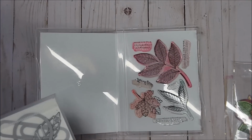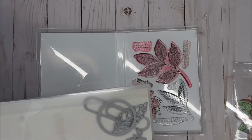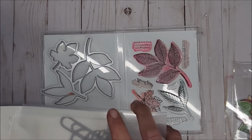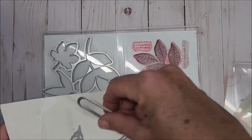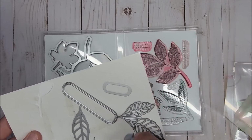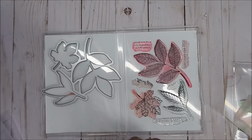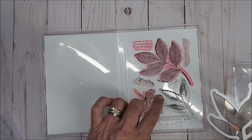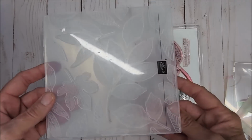And there are dies, of course, because you just saw me take all kinds of die cuts out of this. So we've got the big die, and then we have the circle die. We've got these 2 oval dies. We've got the outline leaves, the little leaves, a sprig of something or other. That's always fun. And this die coordinates with these stamps, but it also fits in this awesome hybrid embossing folder.